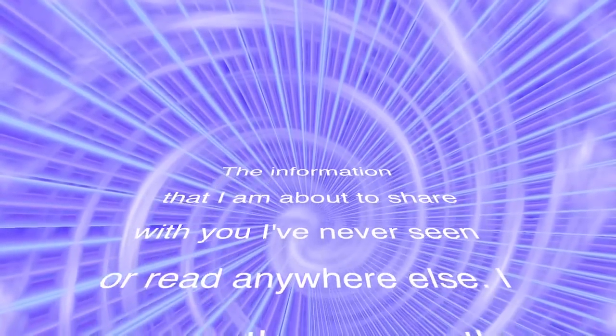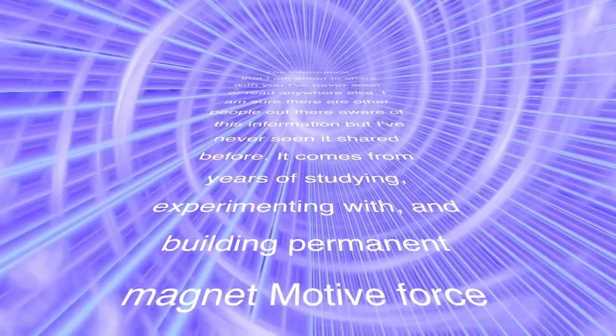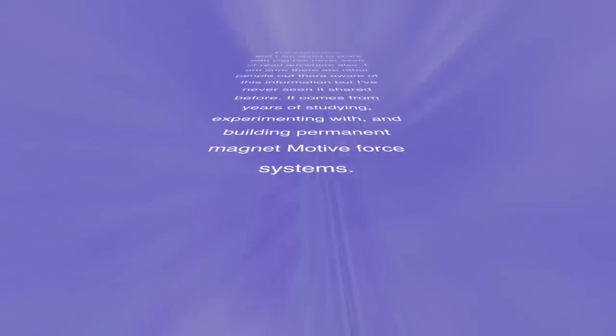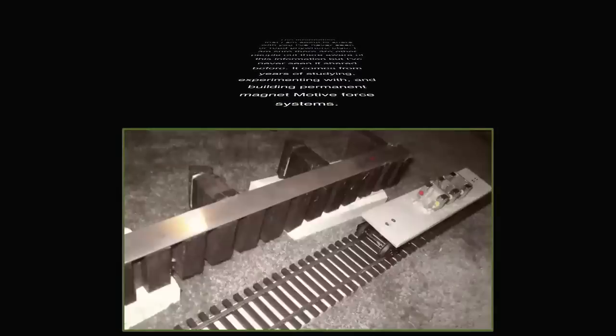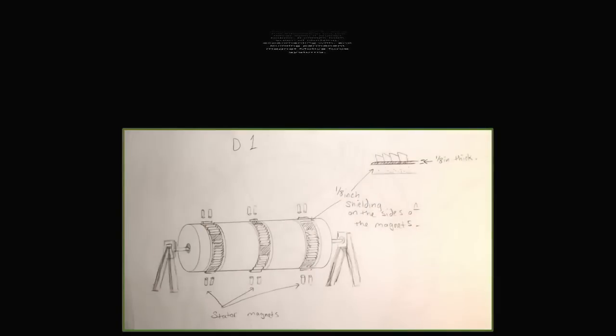The information that I'm about to share with you I've never seen anywhere else. I'm sure there are other people out there aware of this information, but I've never seen it shared before. It comes from years of studying, experimenting with, and building permanent magnet motive force systems.